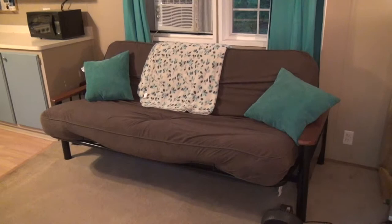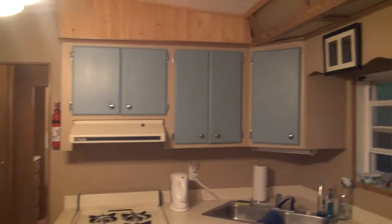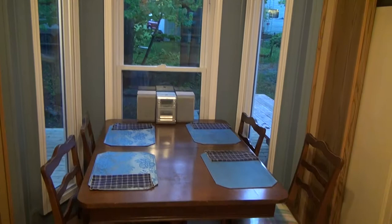Double size futon into the kitchen. The microwave, stove, oven, plenty of cupboard space, and additional storage. Great kitchen area, which pushes out a couple feet onto the deck.